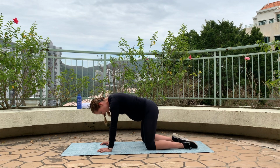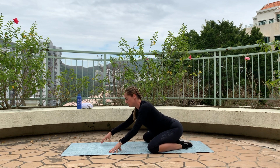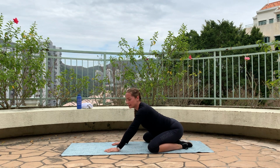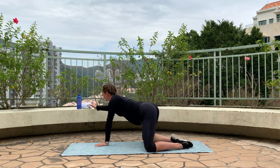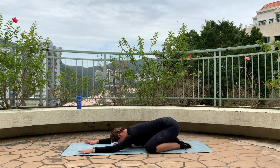Good. Take the knees a little bit wide, enough for the belly to fit through. And we're going to come down into a child's pose. For here, just drop the forehead down onto the mat. The bigger the belly is, and the later we get through pregnancy, you might feel more comfortable propping yourself up on a pillow, or if you've got a towel or something, you can put it underneath your head or underneath your chest, just so that you can release down comfortably.